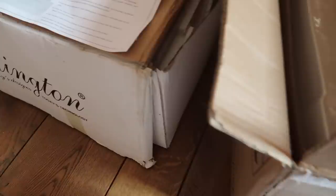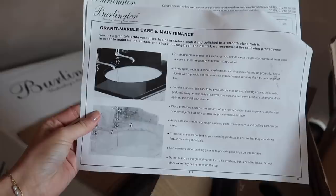So I did already open, oh my goodness, that's heavy. That is the toilet cistern. Ah, here's a little picture. Granite marble care and maintenance. Oh, that's genuinely quite useful. Okay, I will make a mental note of that.